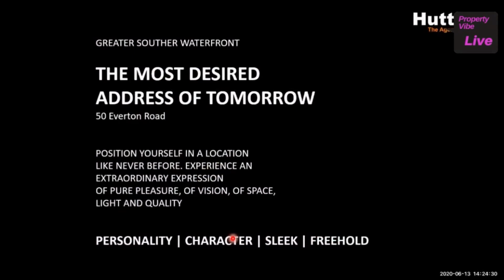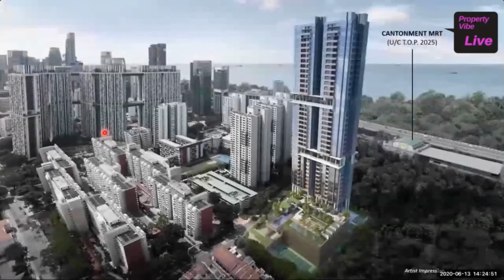Okay, now since we have seen the video, just dive straight into the development itself. So address-wise for us, it's going to be 50 Everton Road. Sometimes a number like this does matter. Okay, you need the 100, 51, that kind of number makes it the most desired address of tomorrow. Okay, this is where we are.